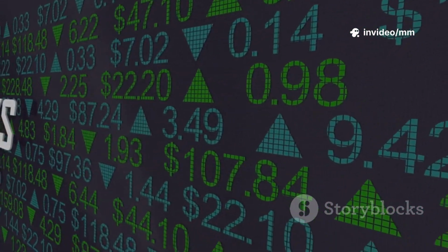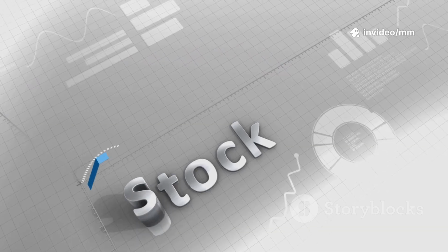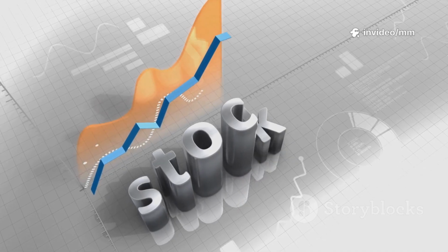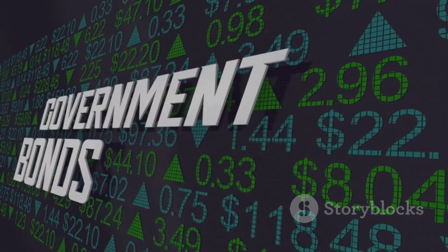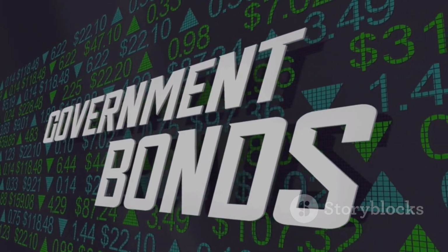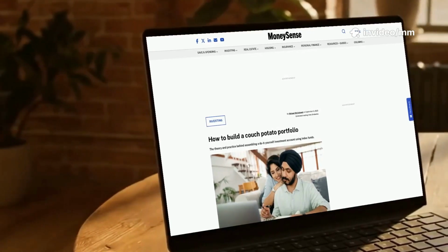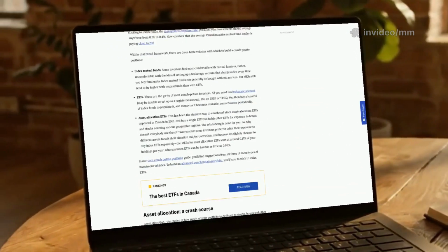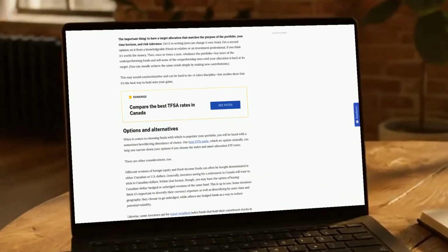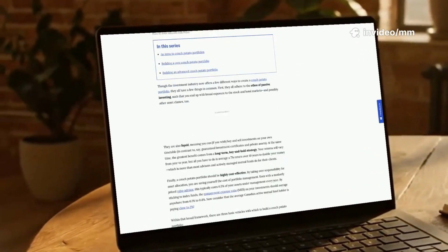The final piece is the difference between stocks and bonds. Stocks mean ownership in a company with higher growth potential and higher risk. Bonds are loans to governments or corporations in exchange for regular interest payments. They're generally safer and less volatile. A classic couch potato portfolio combines stock and bond index funds. That mix captures stock growth potential while using bonds as a shock absorber, creating a balanced, resilient strategy.